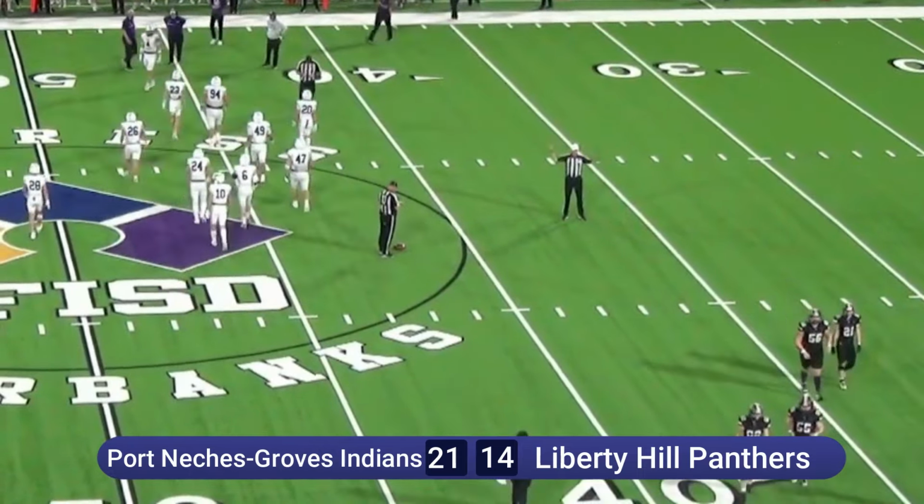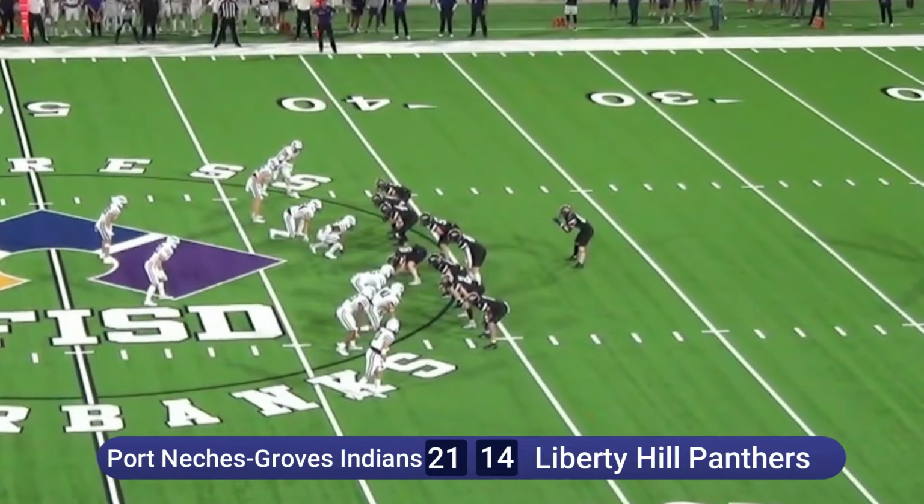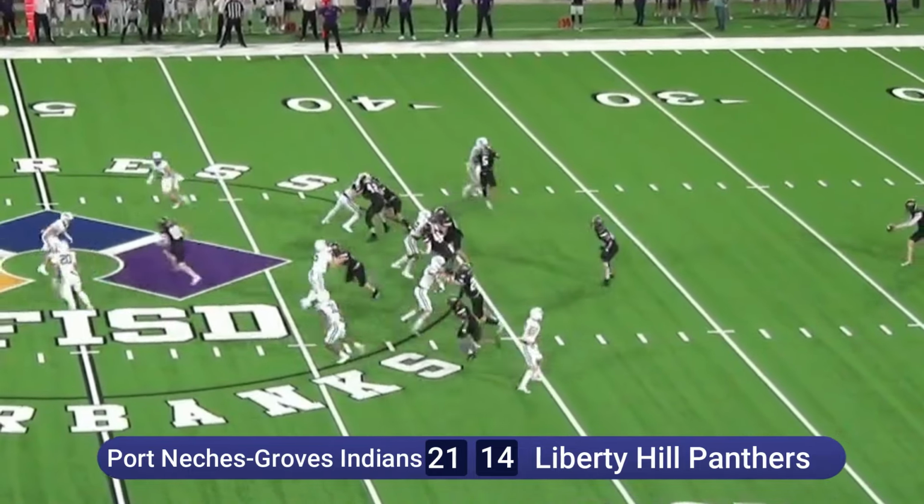Liberty Hill's going to have to send out the punt group. PNG definitely stacks up with their fans very well.